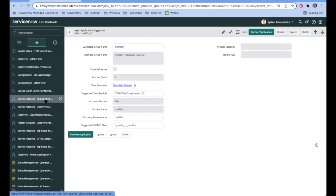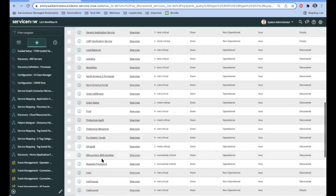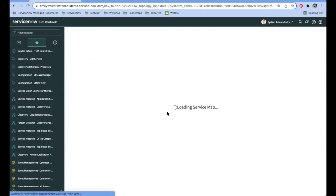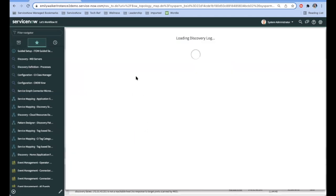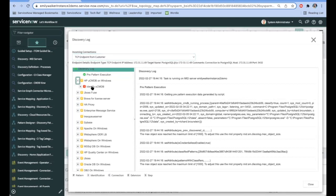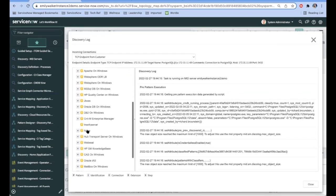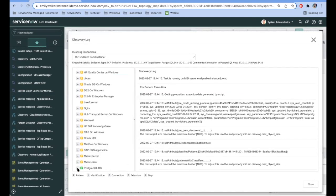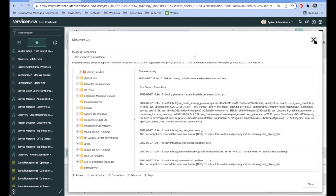So if we go into our mapped application service, I have one that I know I had errors on. Let me find it. Here we go. This is one that I'm currently building out. And so you can right click on any of these configuration items and show the discovery log. And from here, it will show you where it errors. This error is completely fine. This is moving through various patterns until it gets to a pattern that's actually relevant for this one. But the discovery log is probably your best bet for being able to troubleshoot.